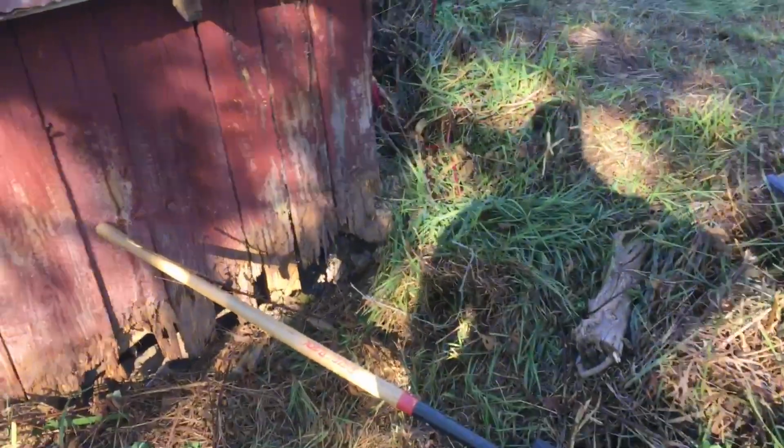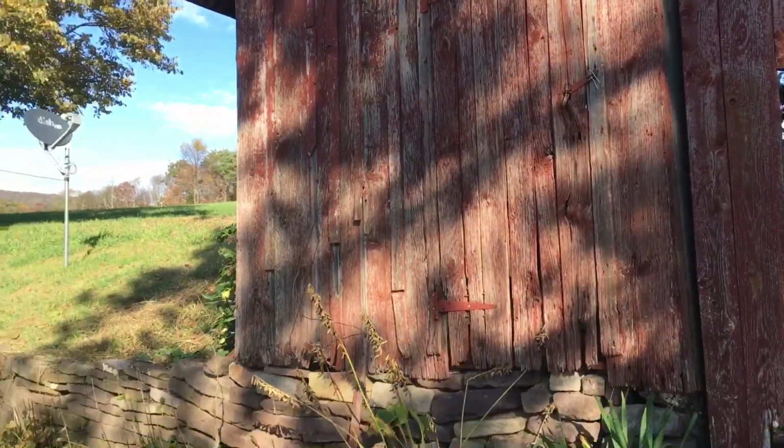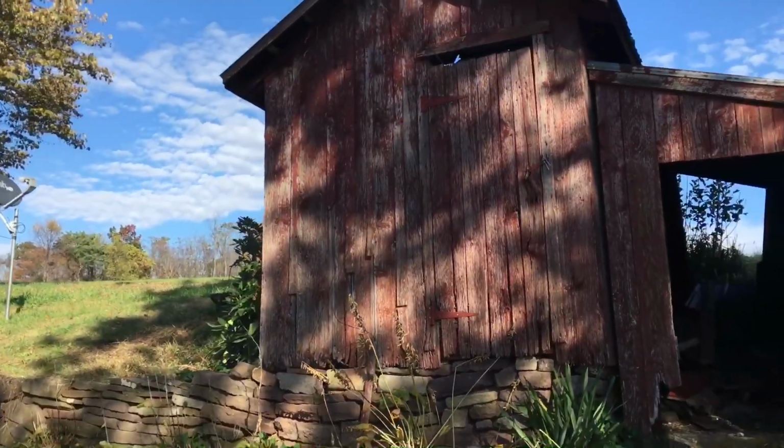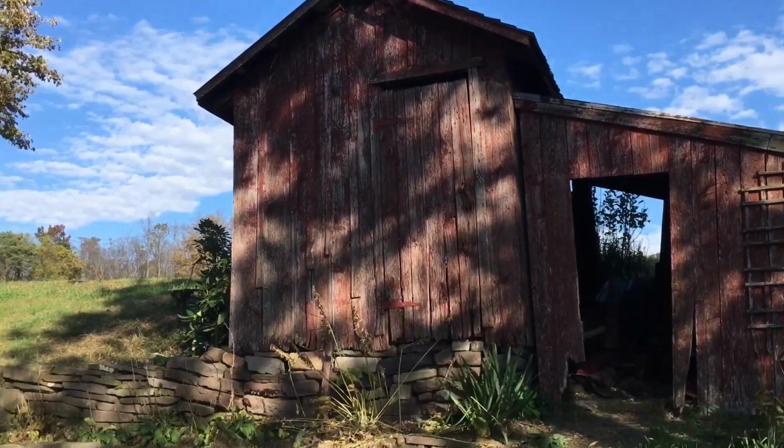So yeah, just a little bit more farm history here. This was the old smokehouse, and it's getting a new roof, and probably I'd say eventually a paint job. Needs one anyway. That wood is so weathered, it's probably going to take 10 gallons of paint.